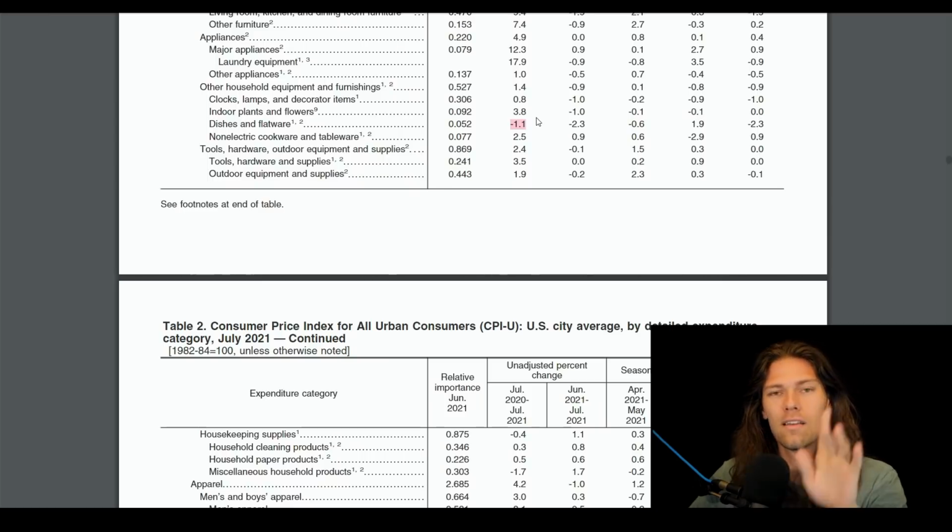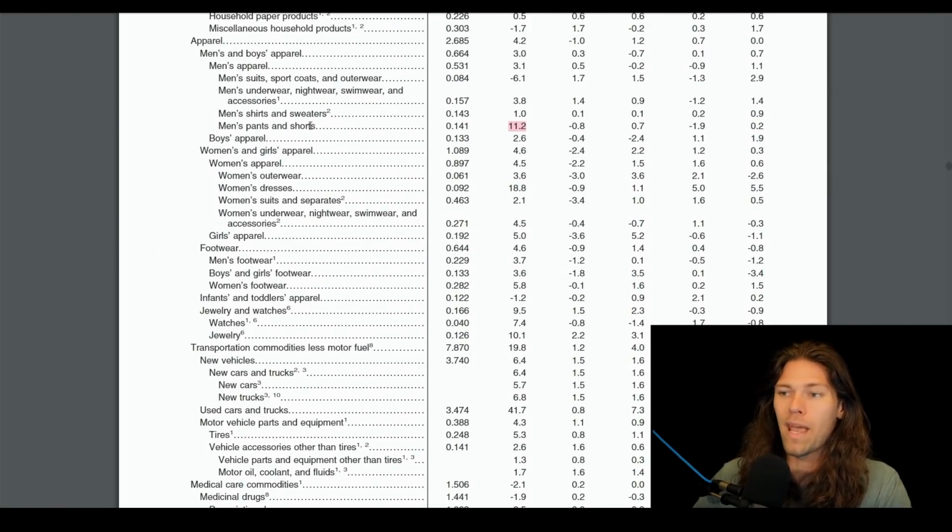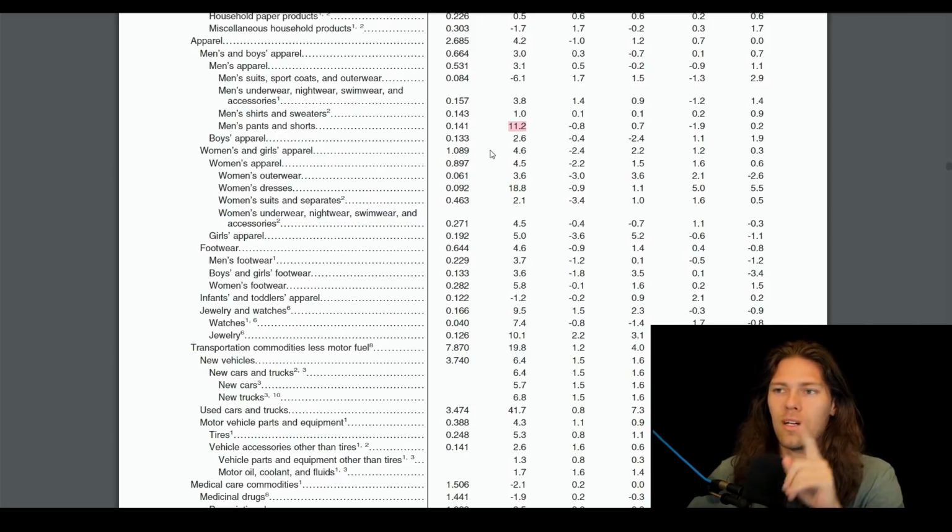So if you need some dishes or flatware, now might be the time to log into Amazon and buy some dishes. Men's pants and shorts up 11.2%. So if you're planning on buying shorts, maybe hold off. That one was a little bit surprising to me that it's jumped up so much.